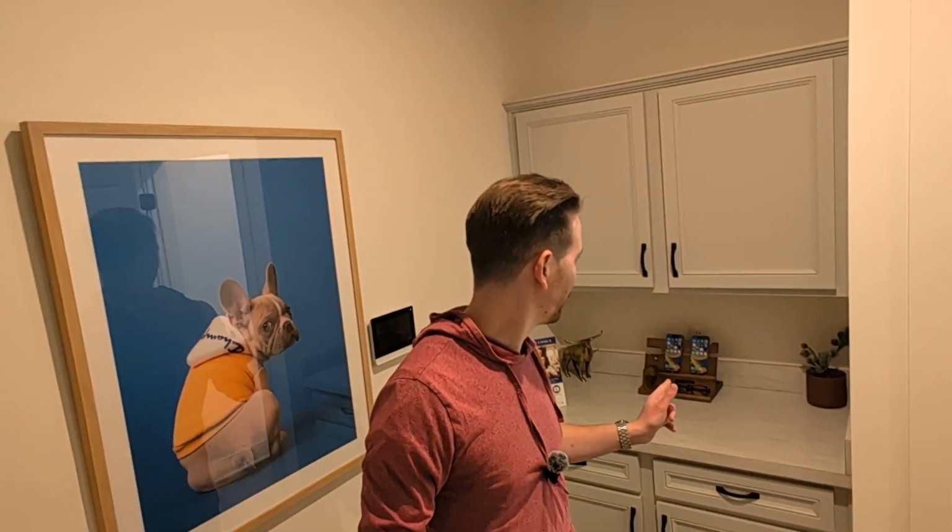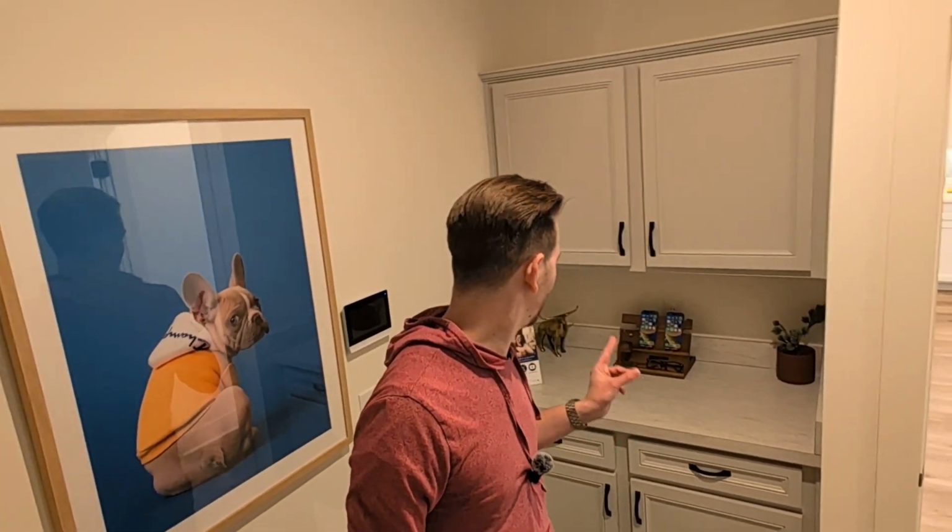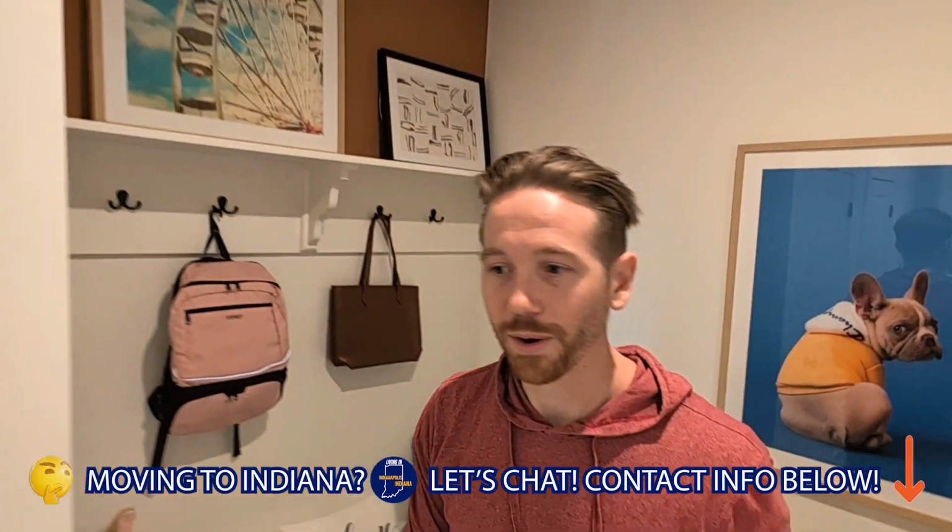Plus lots of hooks for your coats. And there's a little shelf. Look at that nice little shelf up there. Extra storage. Don't let it become a junk area, because that'd be easy. Over here, extra storage, countertop, throw your keys on there, you're home, you're ready to go.